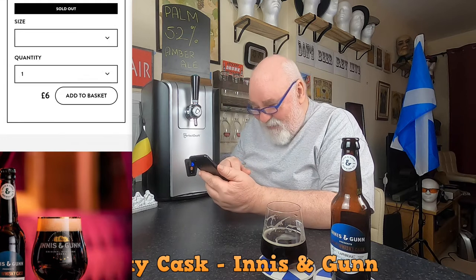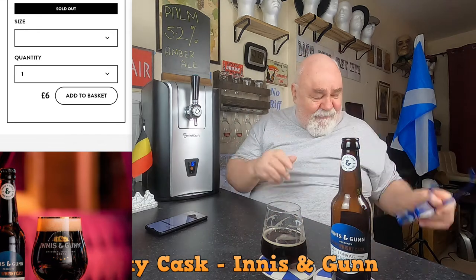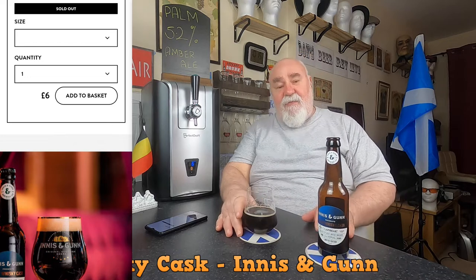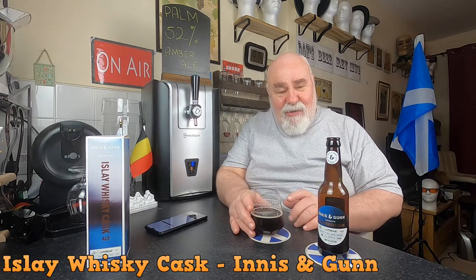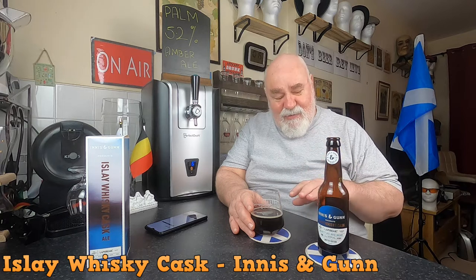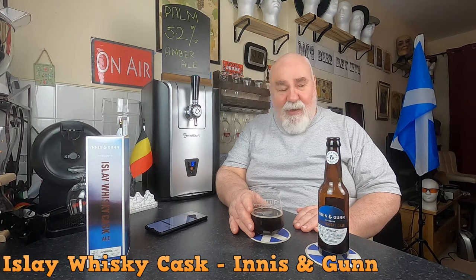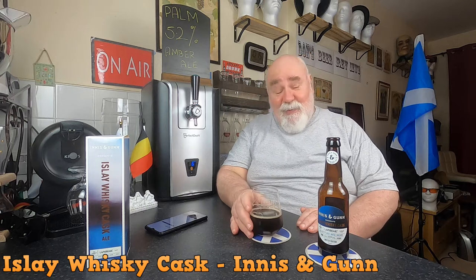Sold out. Oh dear. £6 a bottle. It's not cheap. But if you want quality, you have to pay for it. And it's not your everyday drink, is it? For a special occasion, Christmas, birthday, whatever, this is a fantastic beer to try. I mean, I'm drinking it now just for review purposes. But I am going to sit back and enjoy, sip the rest of this. Oh, man.